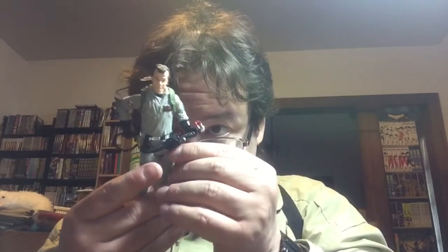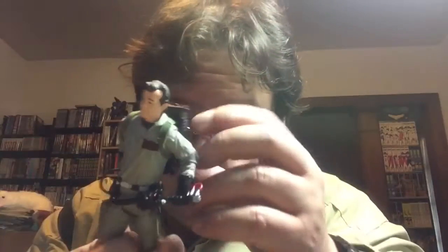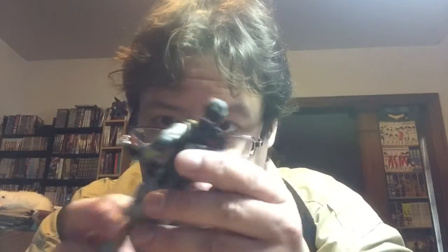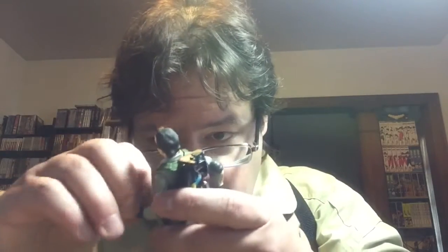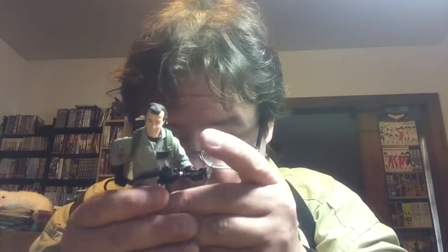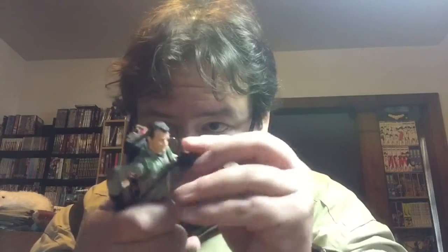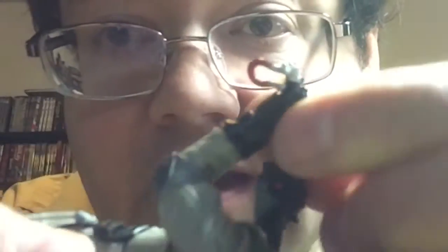Okay, let's see, he's holding the... yep, does it... let's see. Okay, his wrists swivel. And can this be holstered? Does his hand even open? You see that? Almost wish I hadn't used this particular camera.